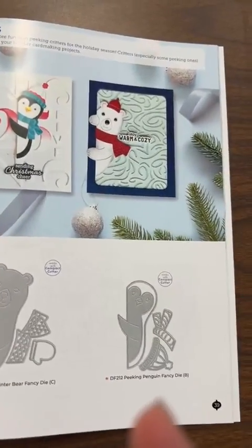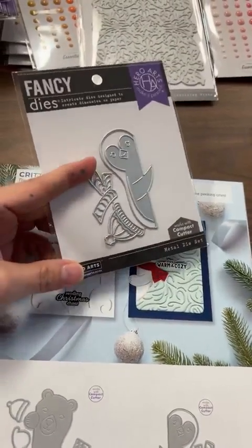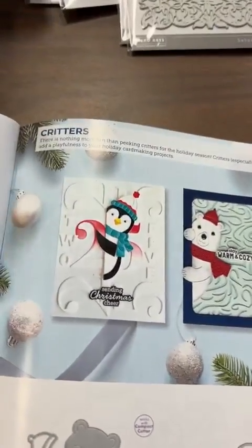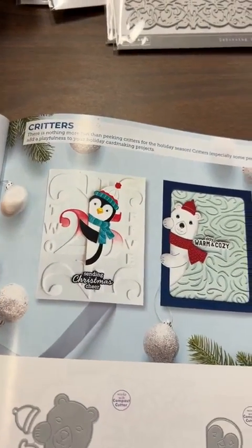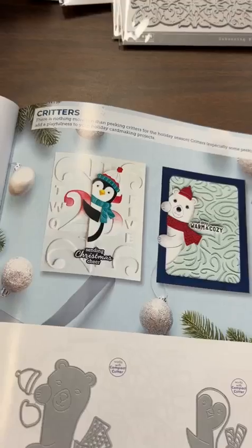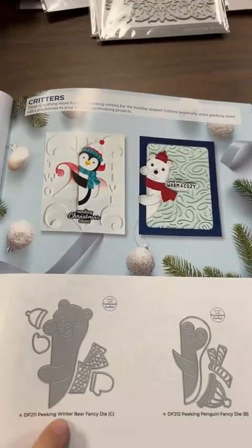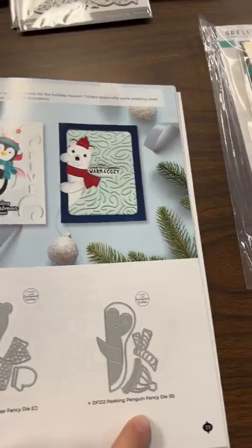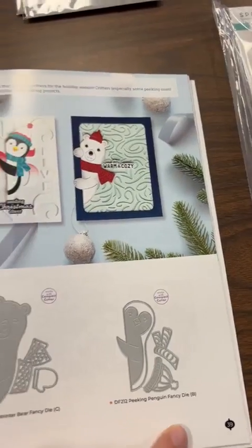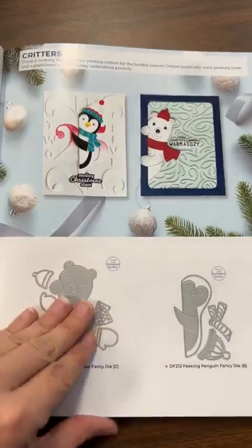All right. And then here are our super cute little guests of honor. We've got the penguin peeking die. There he is. And then also that super cute little polar bear right here. So we've got the Peking Winter Bear fancy die and the Peking Penguin fancy die. Both of those in this order as well.